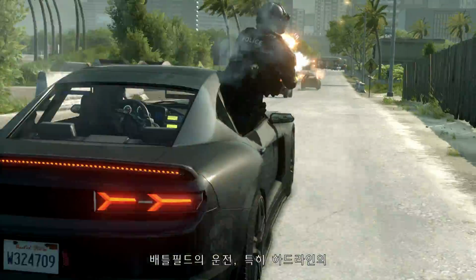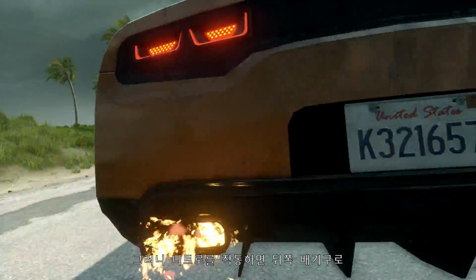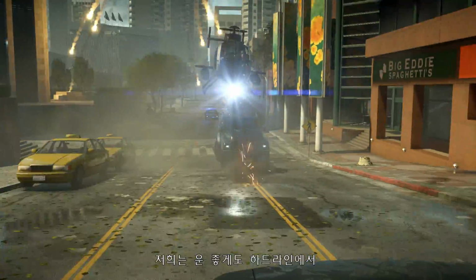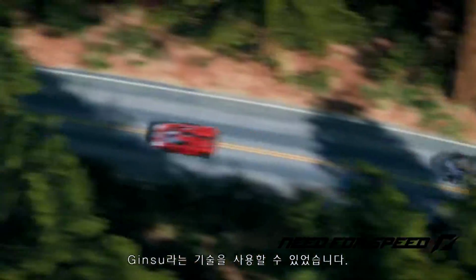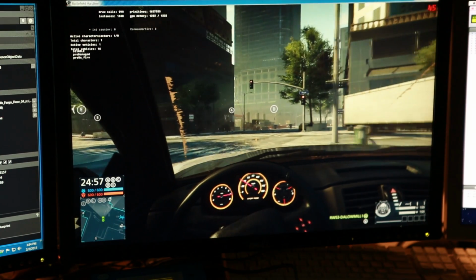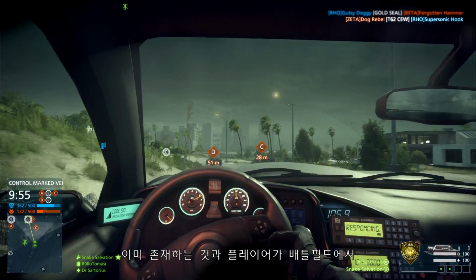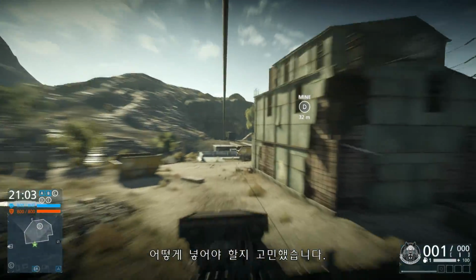Sound really is an intricate part of immersion in the driving experience in Battlefield, especially in our Hardline and some of our faster cars. When you put the nitrous on, you hear those flames coming out of the tailpipes. We were really fortunate in Hardline to get a piece of tech that Need for Speed has been using for a while called Ginsu. And it's a different way of making car engine audio. It really makes you feel like you're behind the wheel. That was really the genesis of vehicle design on Hardline. It was figuring out how we take what already exists, what players embrace and love about Battlefield, and take it into our own space.